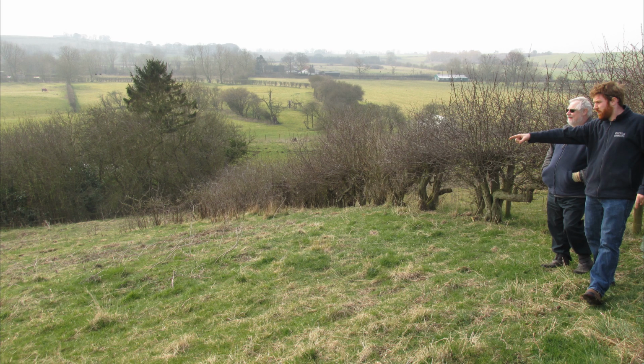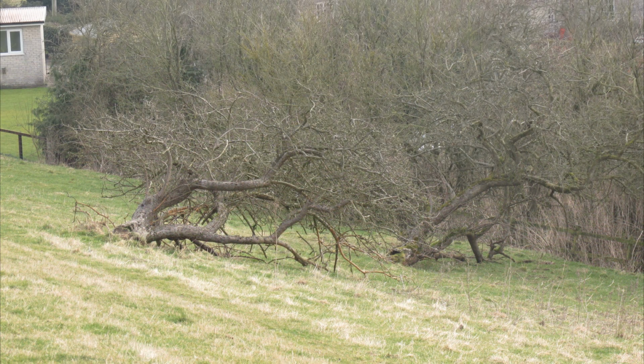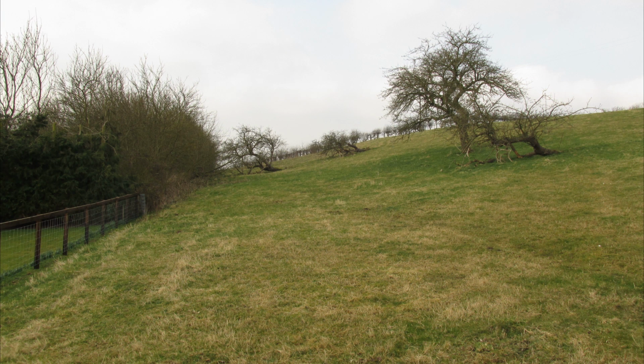So now if we move on to the third phase of the project, this was the meadow, or the piece of land, a bit of hillside that they bought at the back of the house. The house is to the bottom right hand side of the picture there. And as you can see, it was part of an old orchard, but a couple of the trees had blown over, but they are still alive. There's still fruit every year.